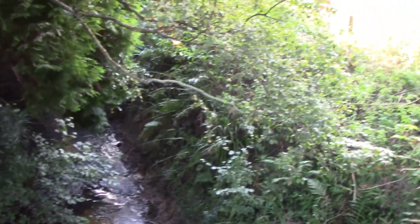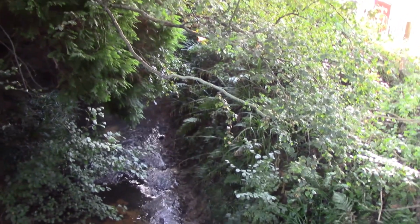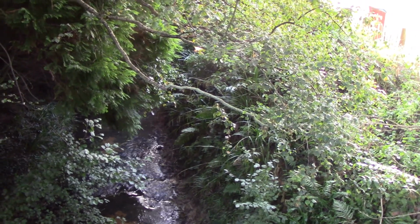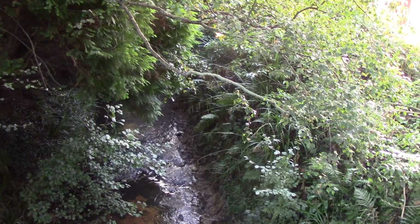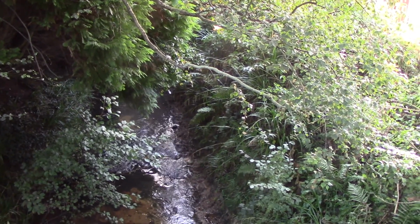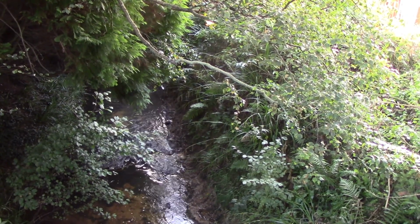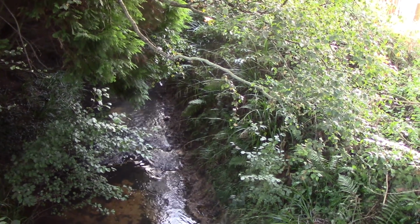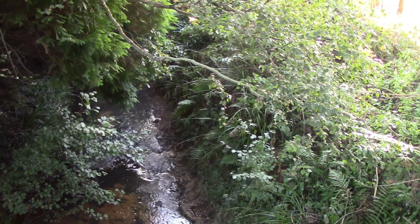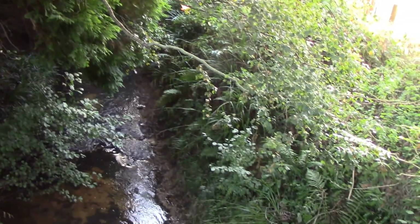But unlike the Rother at its furthest reaches, there's quite a flow on this one. And of course it's come down from Netherfield, round through Beach Farm, then it doubles back on itself up through Mountfield, cuts across the new A21, down through the bottom of Watlington Hill, and then under the main road from Hastings to Hawkhurst and London, and then cuts down through here. Not very deep.